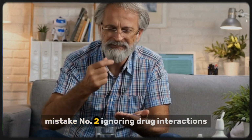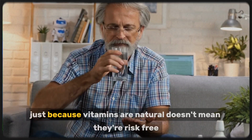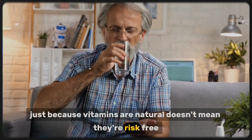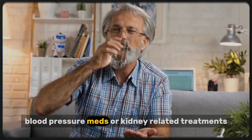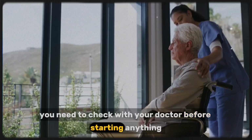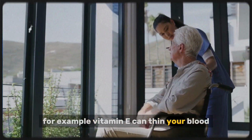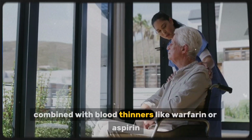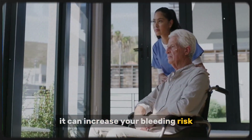Mistake number 2, ignoring drug interactions. Just because vitamins are natural doesn't mean they're risk-free. If you're on blood thinners, blood pressure meds, or kidney-related treatments, you need to check with your doctor before starting anything. For example, vitamin E can thin your blood. Combined with blood thinners like warfarin or aspirin, it can increase your bleeding risk.